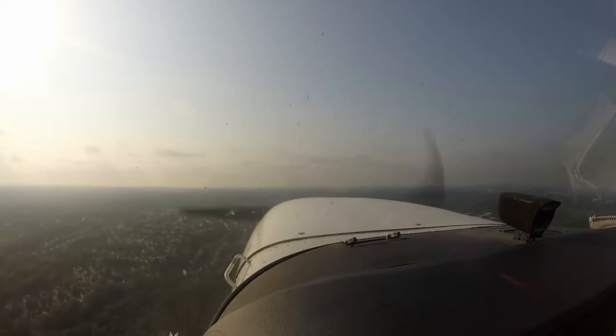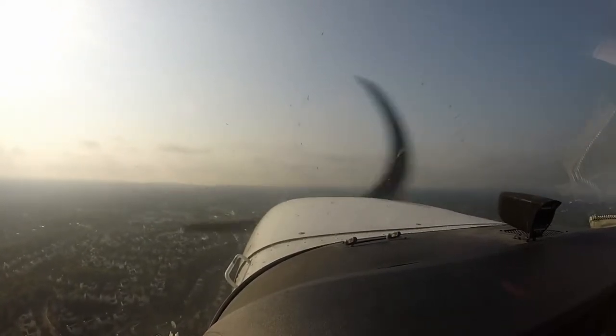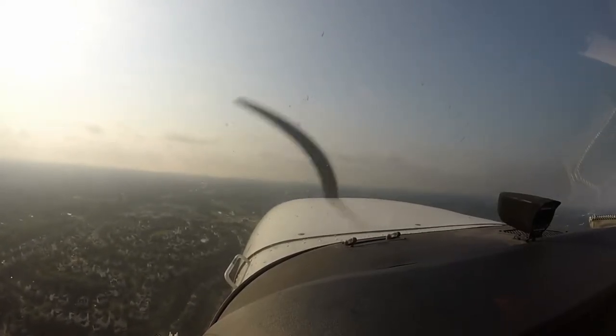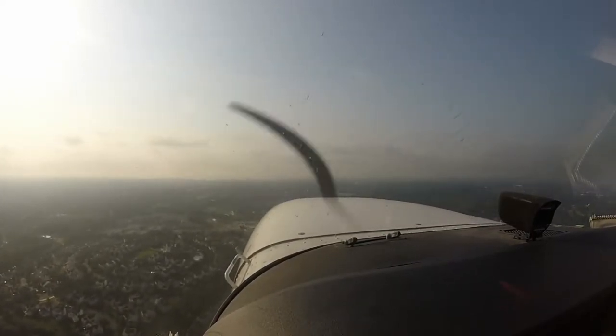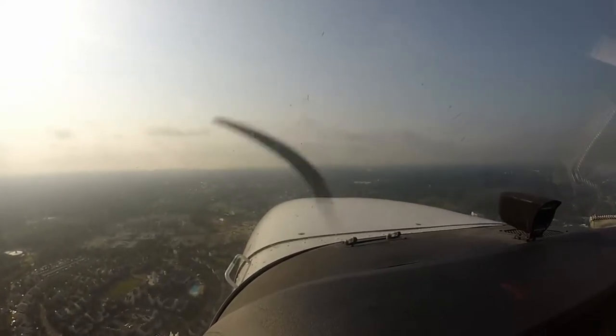So what do you do then for a short field? Power out a little bit sooner. Way before. Just do it before, and if you need to, just a notch, but it's not going to need much, because you're going to float. When you aim for the threshold, you'll float and you'll hit the 500 footers every single time.